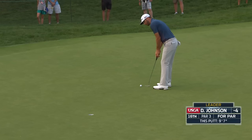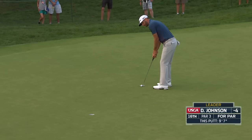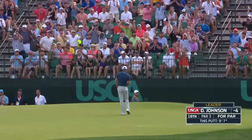But this, 9 feet 7 inches, straight back up the hill. See if he can make that accelerating stroke he made on the first hole today. That takes some guts.